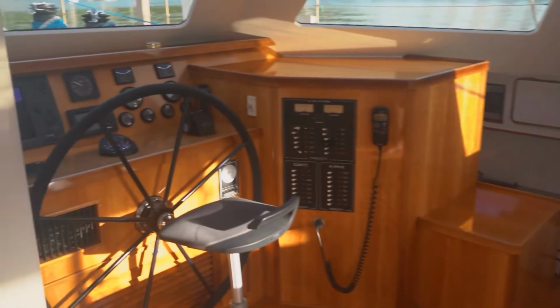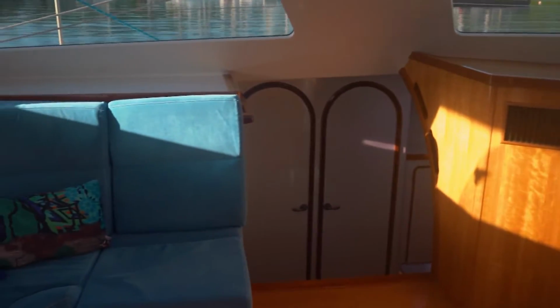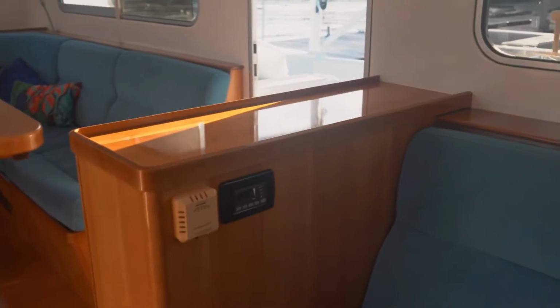located just there in front of the helm actually. That will cool the saloon out really nice, and then that cold air will drop down into the hulls, so you can keep the boat cool that way. Also notice there's air conditioner control. There's also a heater control.